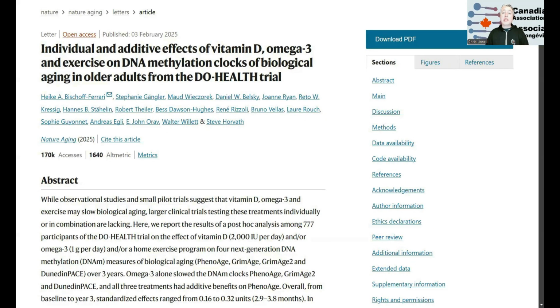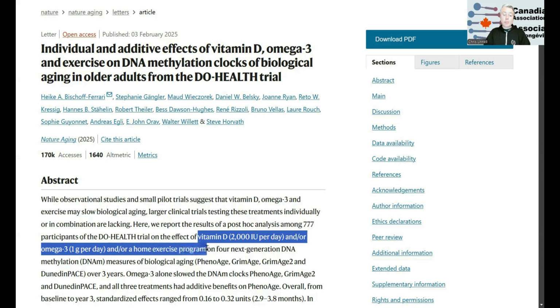So this study was a subset analysis of the larger Do Health trial, which was an intervention study in over 2,000 healthy European adults over the age of 70. They gave them 3 treatments, either individually or in combination: either 2,000 units of vitamin D, 1 gram of omega-3, or a home exercise program, which consisted of 3 30-minute resistance exercise sessions per week.